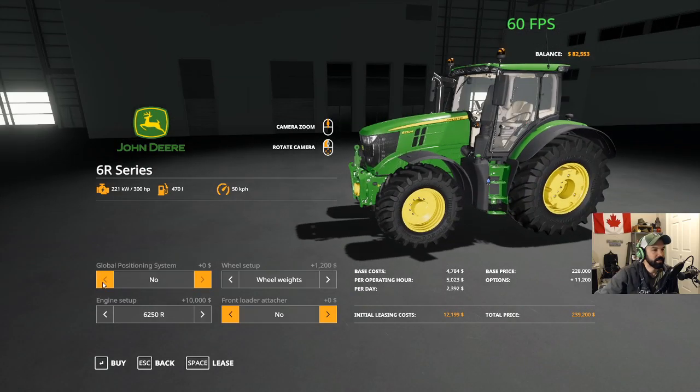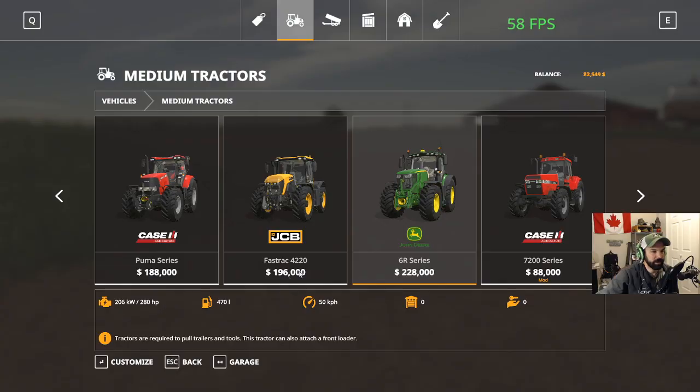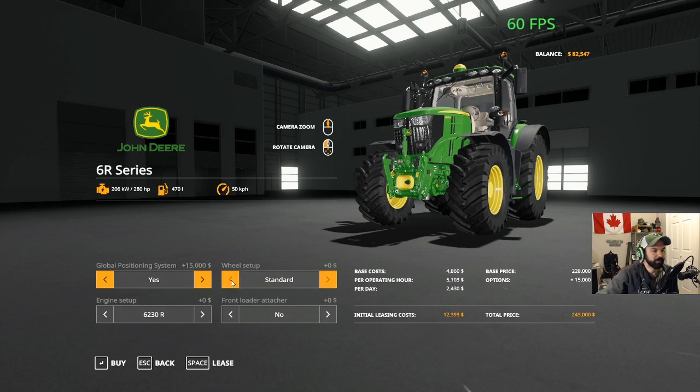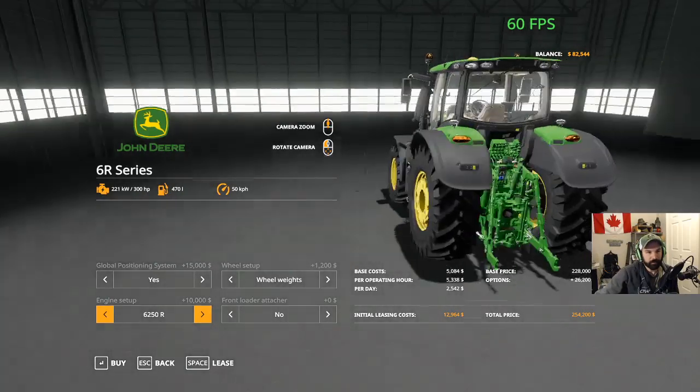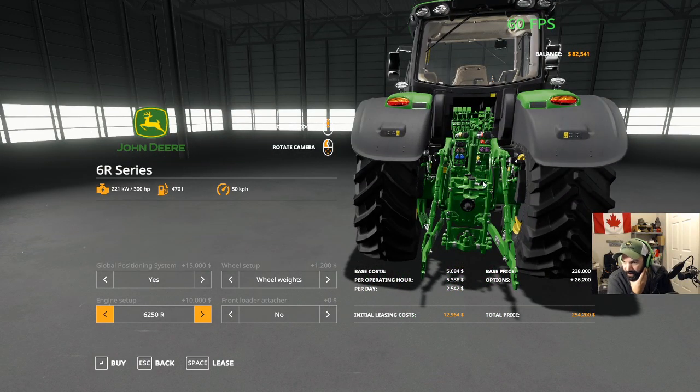Let's say no. GPS. Say yes. Actually, do I have any? No, I don't have any modded versions of this. Yes. Wheel weights. 6250. Front loader, no. Per day is $2,000. All the remotes in the back of this thing. Holy macaroni, four remotes. Let's go ahead and not purchase, lease this guy here.